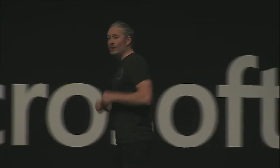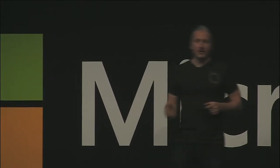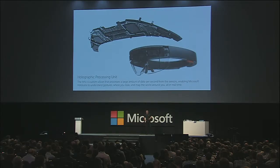So in order to take all that data from those sensors and provide it to the CPU and the GPU in a format that it can understand, Microsoft have designed and manufactured a new chip called the Holographic Processing Unit. And it's really designed around those scenarios. It enables gesture tracking and environment sensing and understanding.